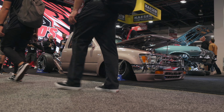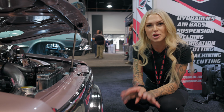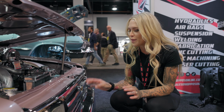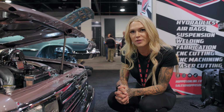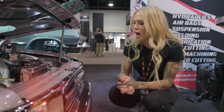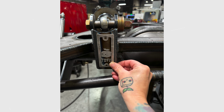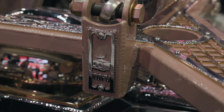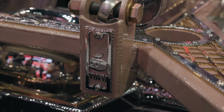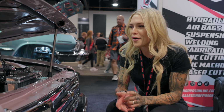Coming on down to here, I don't have a Toyota badge. It has a badge that says Tofu, the name of the truck. This is billet aluminum done by Billet Concepts from Visalia, California. They did a few other little touches on the truck as well, and if you look throughout the truck, there are a couple of Easter eggs of little tofus. There's a total of 11 tofus on the truck. If you can find them, let me know.